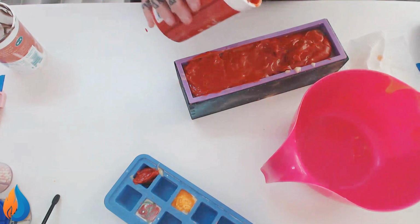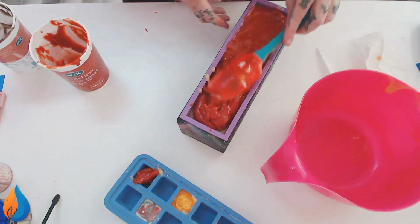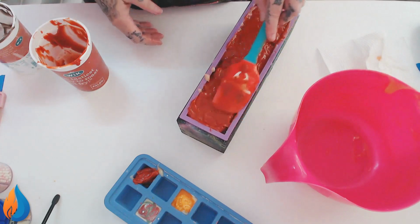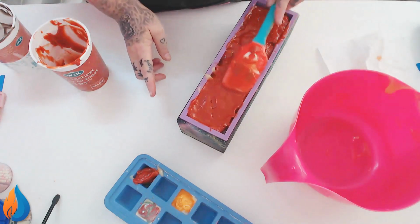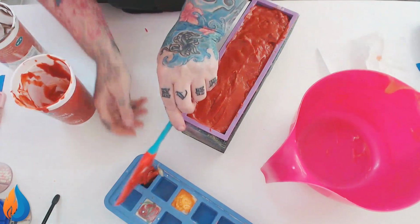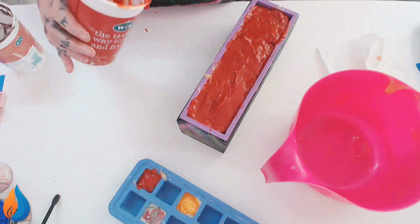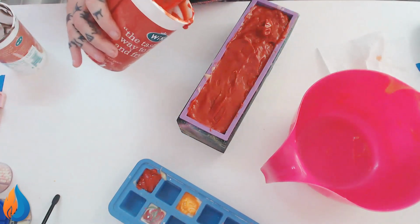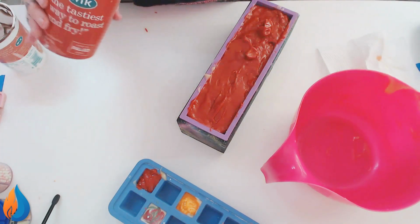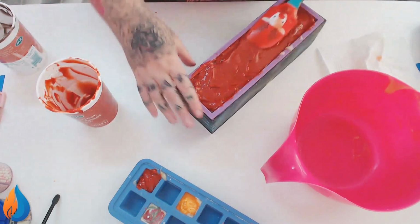Ah well. We got it in there, guys. That's all that matters. We got it in the mould. Maybe not so much, but we got this in here, so get in there. Yeah, see, look, it's in there now. There you go. It's all done. It's all in the mould. Easy peasy. I don't know what you're worried about.